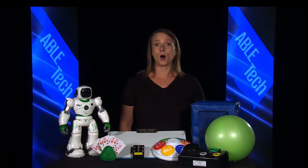The flyweight ball makes throwing and catching games accessible for students with disabilities. The balls are ultra lightweight, making them non-threatening to catch.